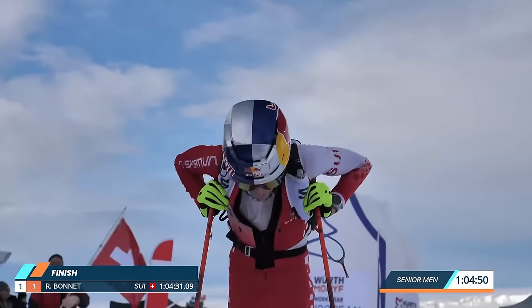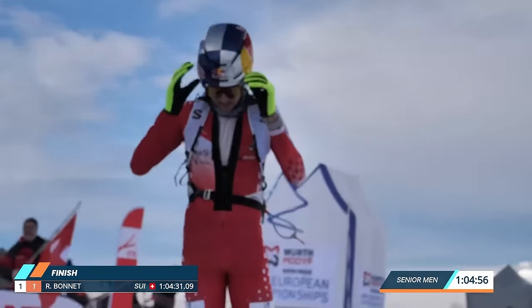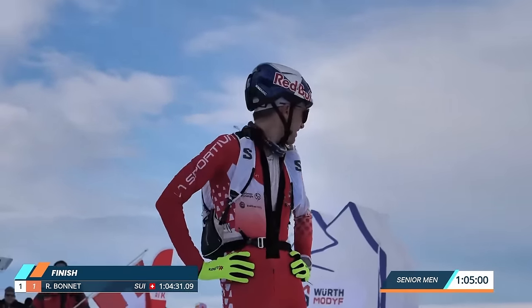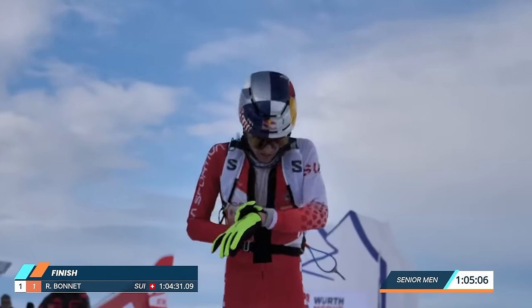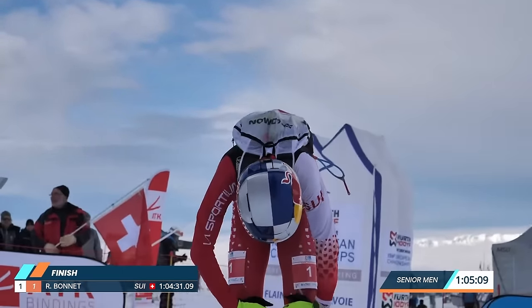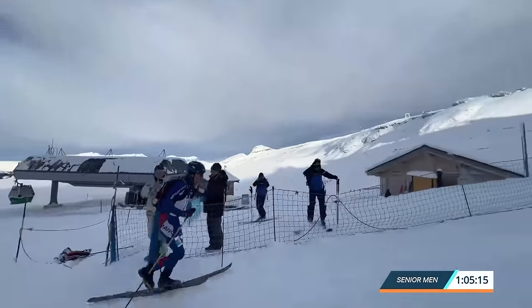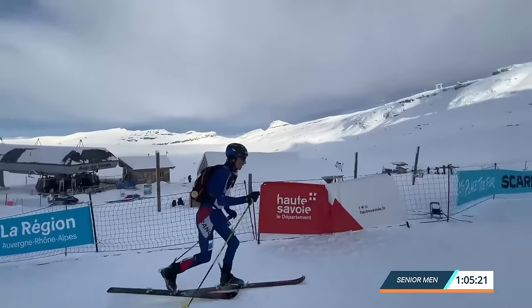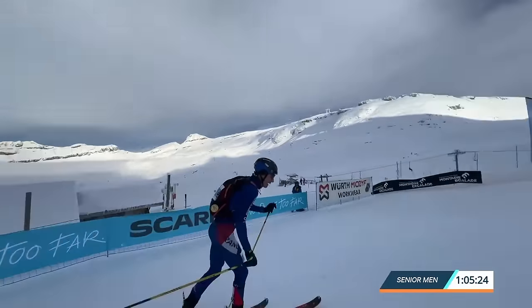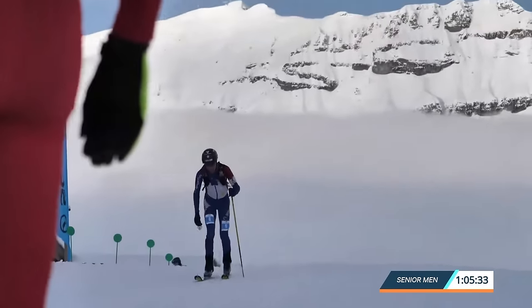The man with the number one on his bib is number one in the European Championships. Rémi Bonnet of Switzerland has taken the gold medal, and he has dominated this race. As he casts a look over his shoulder, just to see how far back Xavier Gachet is. The Frenchman was pushing hard for so much of the race, but it's the Swiss number one who takes the gold. Gachet finds a little sprint up the final hill and makes the final turn towards the finishing line. A silver medal for Xavier Gachet of France.